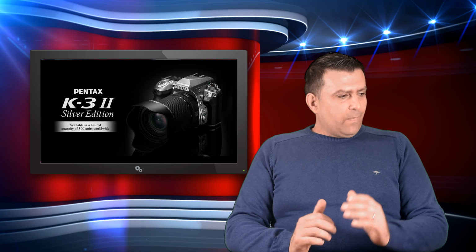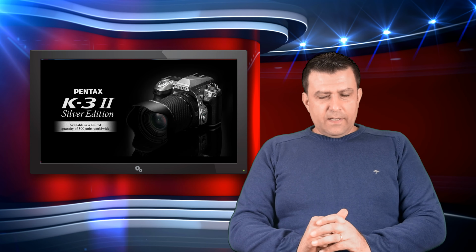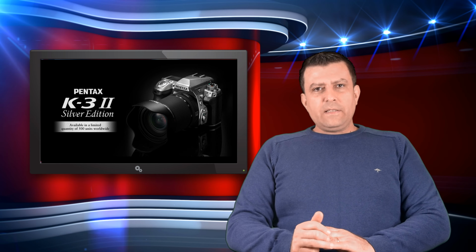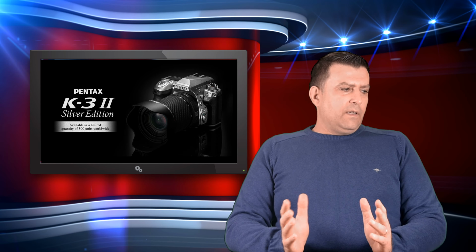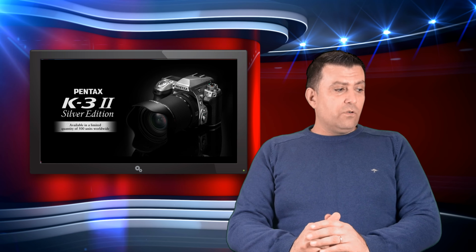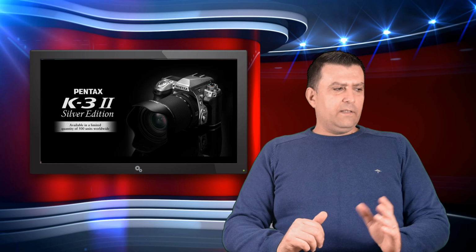The third camera is the Pentax K-3 Mark II. Now, I have to tell you that this camera is 99.9% the same as the Nikon D70-200. 24 megapixel APS-C size sensor, no anti-aliasing filter. It's great. The autofocus is not the same. So if you are looking for a fast focusing camera, the Pentax is not for you.